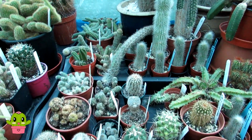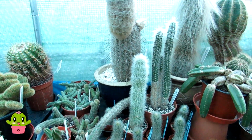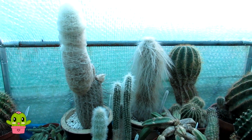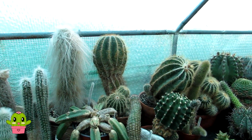As I mentioned, because I do have a heater, I do try and aim to keep it at a minimum of 5C, which is 41 degrees Fahrenheit in here, but it was struggling to keep the temperature at 3C when we had the bitterly cold spell, and even last week when it went very cold. So they're all doing well.